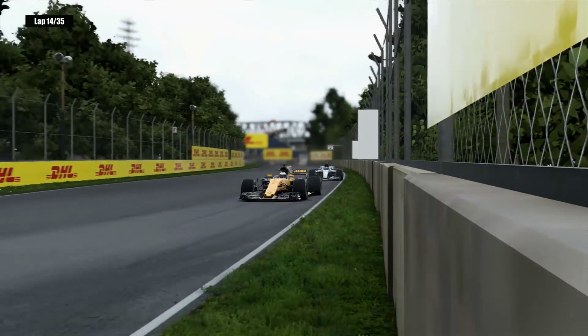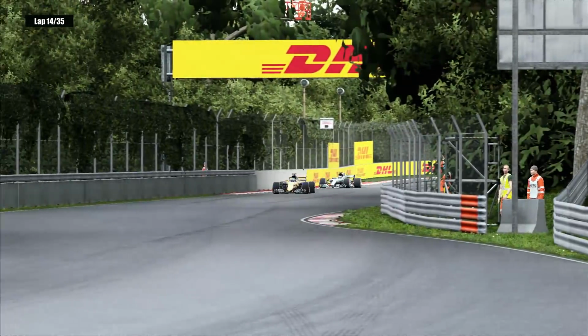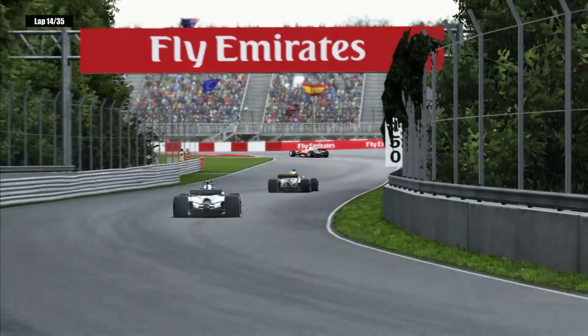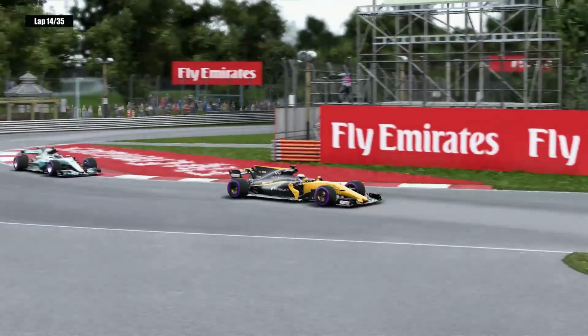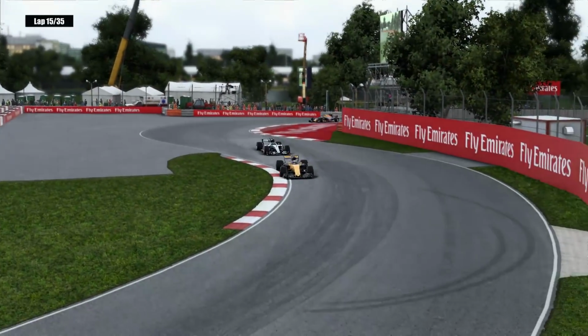We hold on to P3 for the time being, and what a fantastic outlap that was to stay ahead of Valtteri Bottas, get the job done, and look at that, now onto the podium. But question is, can we stay there? Still a long way left to go in today's race, but can we stay ahead of Valtteri Bottas?